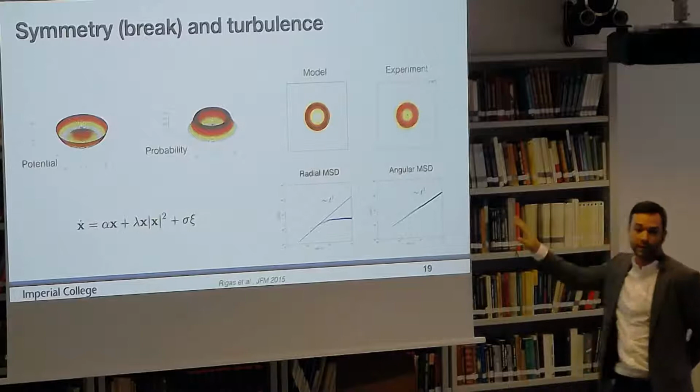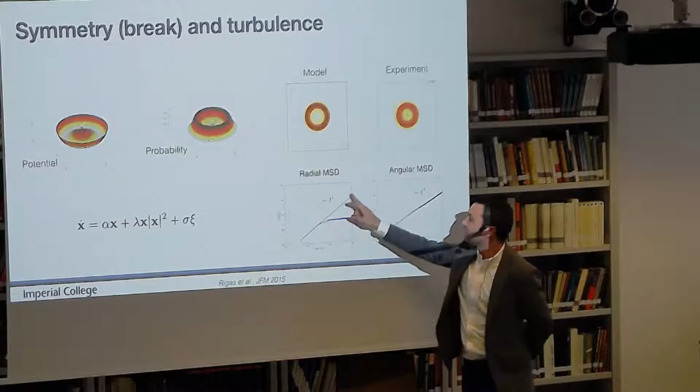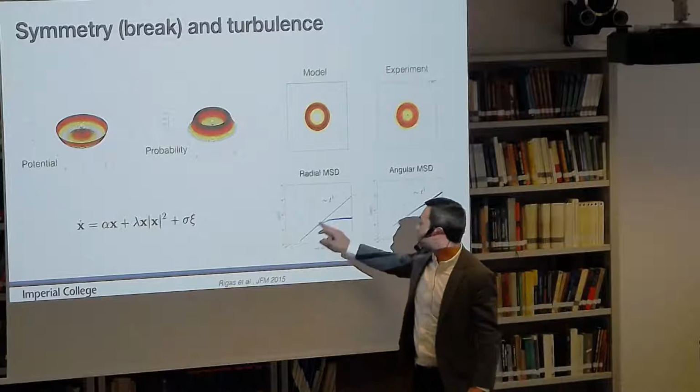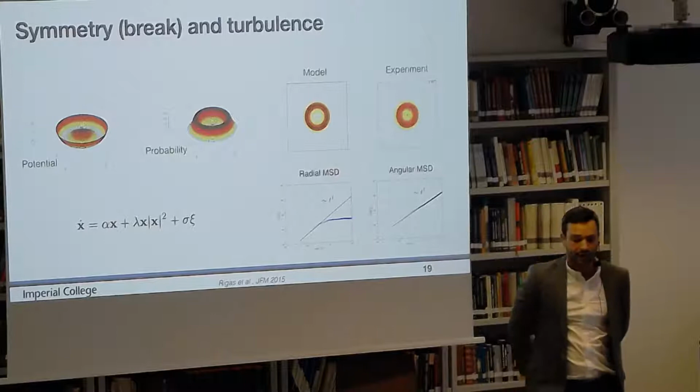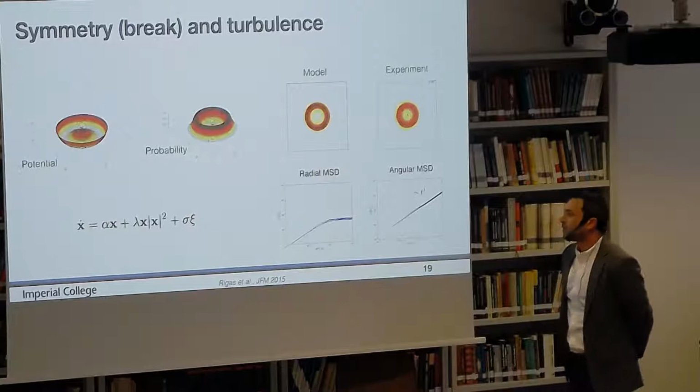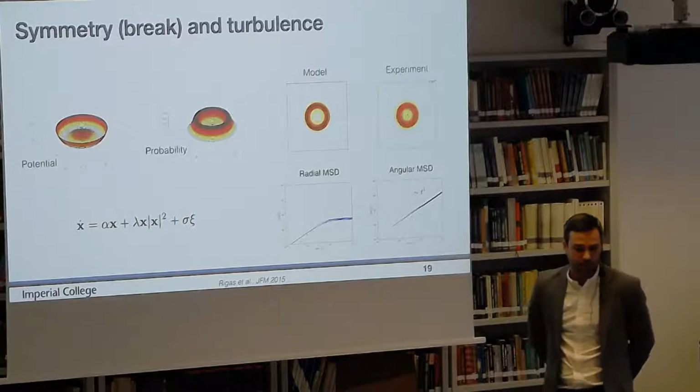In the radial direction, we see the linear scaling of the diffusive motion only for low time scales, and there is a reason for that: we're constrained by the walls of the potential well. We cannot explore all the reorientations at large time scales. But remember that we have a nonlinear model, and it's the nonlinearity that gives us this saturation at large time scales. So the model seems more or less to work quite well, to a reasonable extent, qualitatively and quantitatively, to capture some of these dynamics.